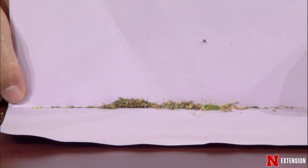So why am I showing this? Well, when you're cleaning up now, you're going to be grabbing these things and they're going to come up readily. That dense mat of the spurge is not going to be a problem to pull because the roots have essentially died off and the plant's done. And you think, yeah, it's a perfect time to clean up.